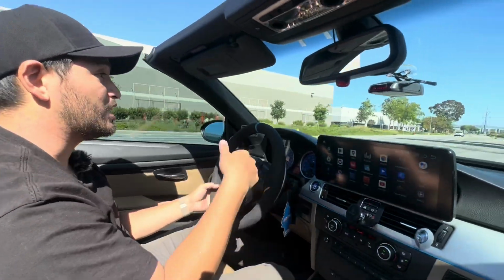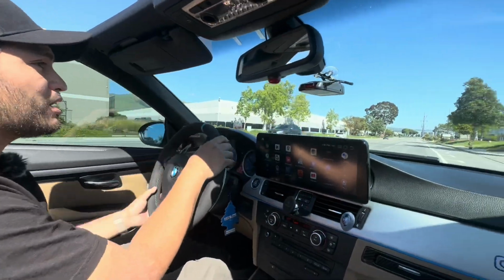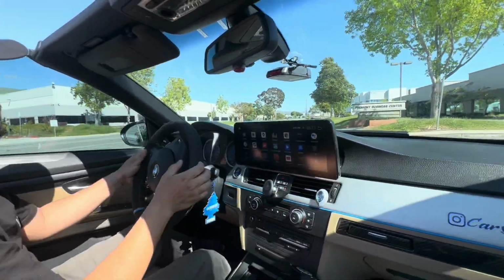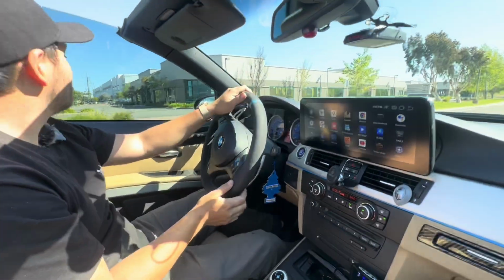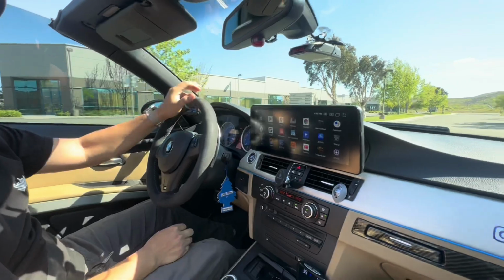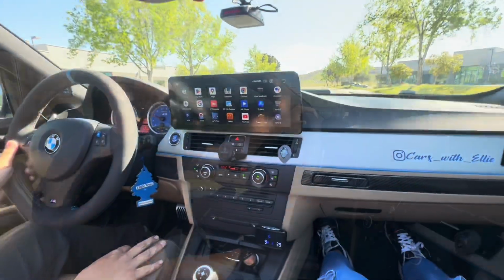If you want speed, you can add a supercharger to both cars. Honestly, it's just about having fun when you drive, and we don't really track either cars. I've never been on the track with this car, so you don't have to worry about going super fast, right? It's a cruising car, top down or up.